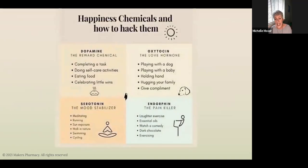Happy chemicals, and how to hack them. When we're looking at dopamine and serotonin, those are areas that, if we don't get a handle on them sooner rather than later, the lack of those can actually lead to chronic issues. And again, that's the whole point of gaining information and using information as knowledge to then make decisions for yourself so that you can move forward for a better you. Next slide.